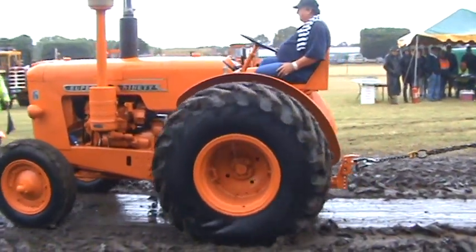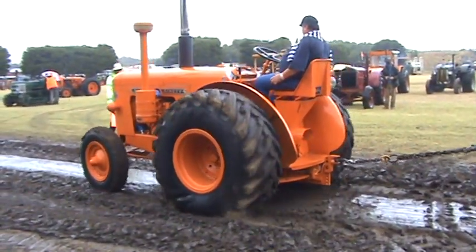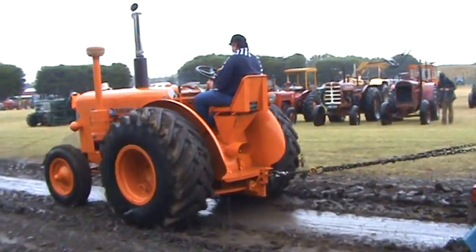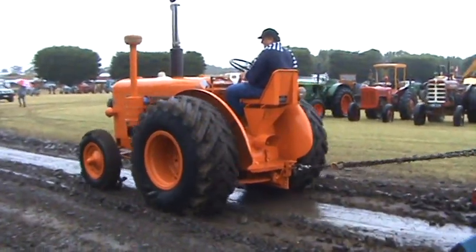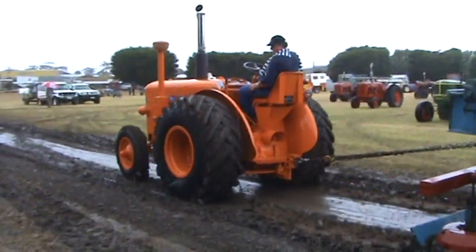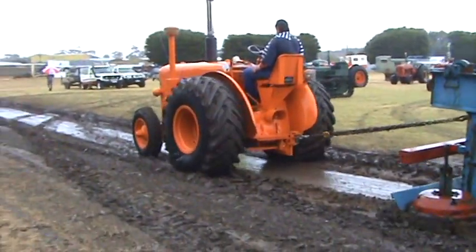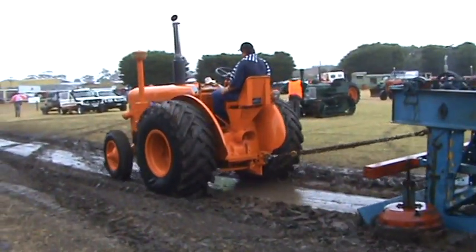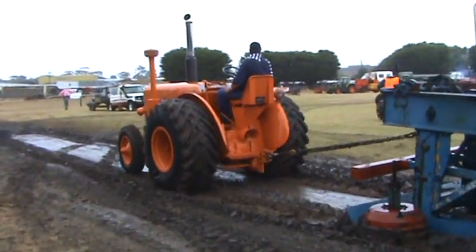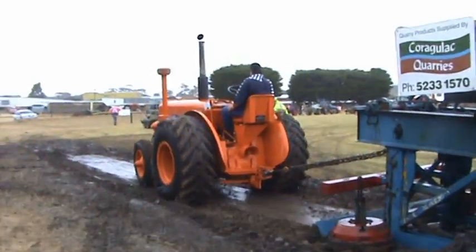Probably he's gone the furthest of any of the big open class tractors, now getting a little bit of wheel spin. You can see those rear tyres breaking through the greasy surface into the dry underlayer here at Colac, so the weight of the big Super 90 might be to its advantage, and it looks like it's got the momentum now, and Alan Reeve could be going on to have a very, very good pull, if not even a full pull, in these trying conditions this weekend down here at Colac. It's still motoring very strongly indeed, not setting the world on fire with its pace, but nice and steady, and looks like it's going to be a good pull from Alan Reeve in the Super 90.